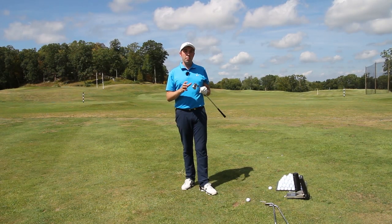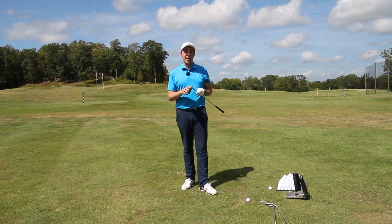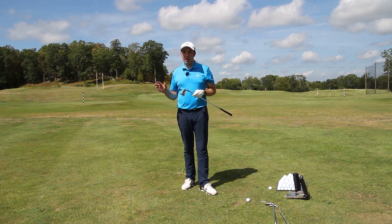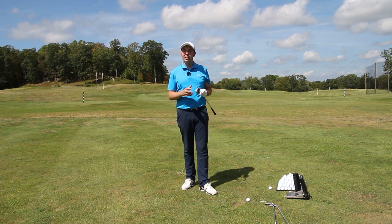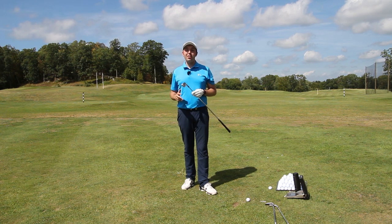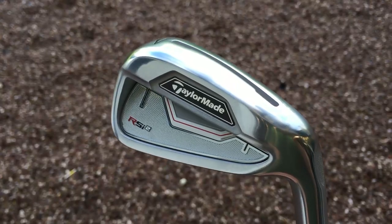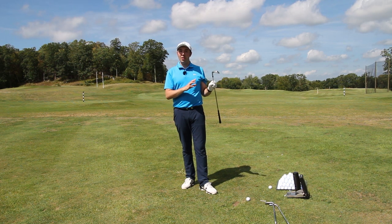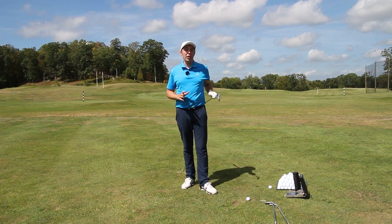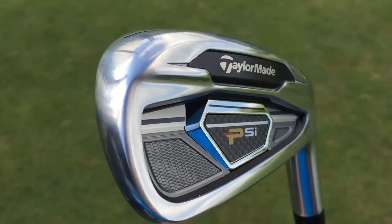The PSi range isn't massively going to replace the RSi range. They're only bringing better player clubs out for the PSi range. I was talking to one of the guys before. I won't name names. They said the RSi TP, the forged one, was a bit of a flop. It didn't quite work. RSi 1, hugely successful. RSi 2, hugely successful. RSi TP didn't do very well. So they're saying, well, we can't beat RSi 1, so we're not going to bring anything out there. We can't really beat RSi 2. We're not going to bring anything out there. But we think we can beat RSi TP, and that's where they've brought these two new sets out.